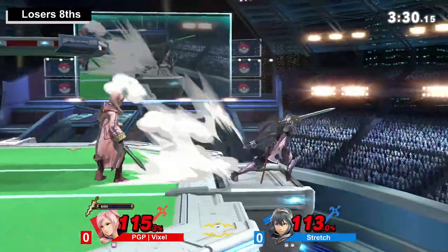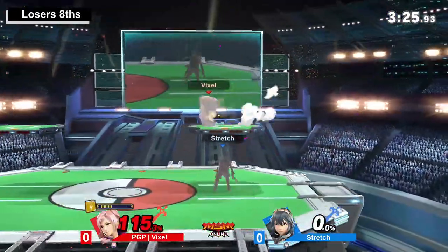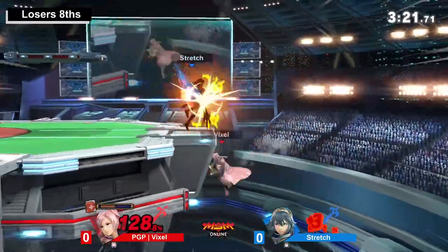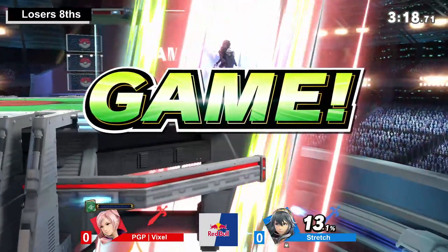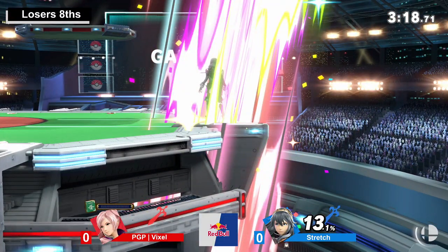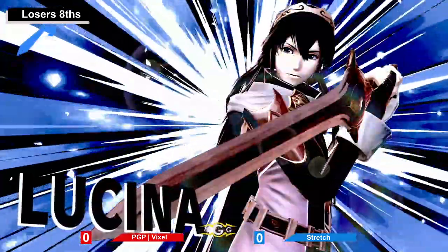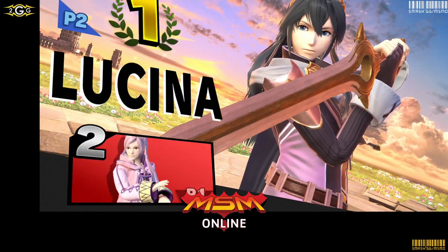Tech chase again. Nope. Not going to get the tech chase down smash this time. But again, Vixel has not teched a single down tilt. Almost gets another shield break on the platform. Oh. Yeah. Directional air dodge. Not working out for Vixel. That's kind of rough. You want to go out on your last stock to an SD like that. Was that a misinput, the air dodge?